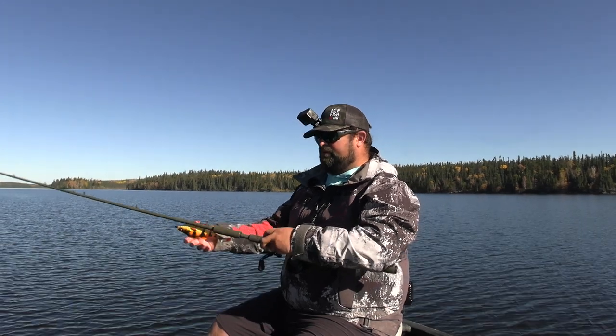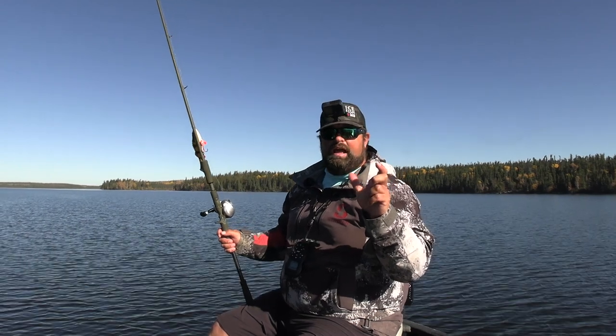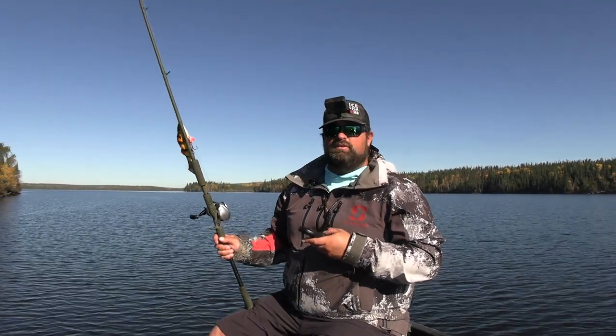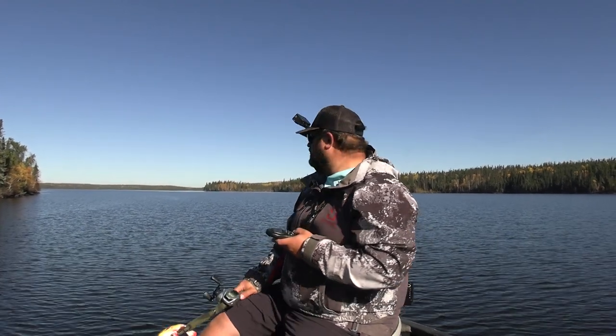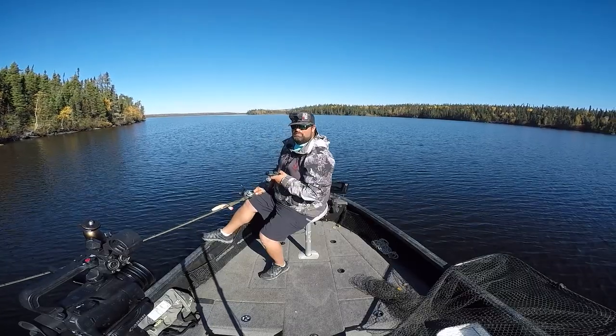I'm gonna go and throw a smaller paddle tail. I'm gonna throw an Acme Tickle Tail on a Kalen's Google Eye jig and see if we can either catch those fish or see if there's something else down there. But that little stretch definitely held a couple fish, so it's definitely worth going over again. Can I say definitely one more time? Definitely.